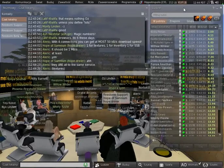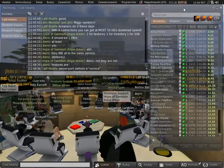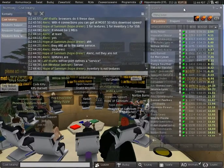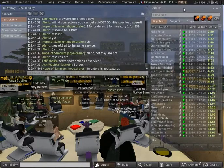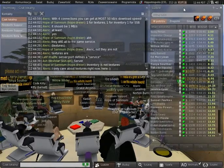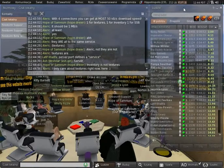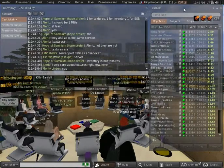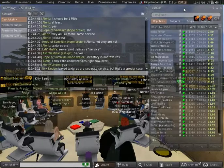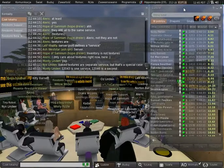Well, not on the back, it's not. They're not. Textures are all the same service, but not the... You are interpreting my use of the word service correctly. Server colon port defines a service. And so creating multiple, more than just a couple of connections to the same service actually won't benefit you very much. We may well take steps to ensure that it doesn't.